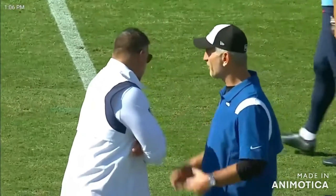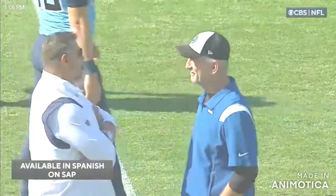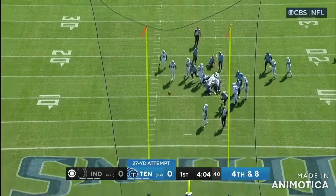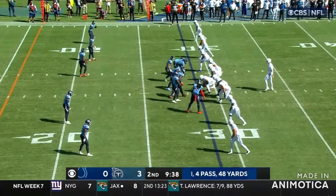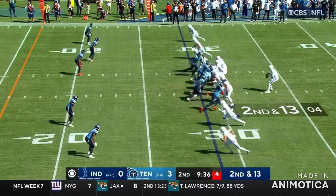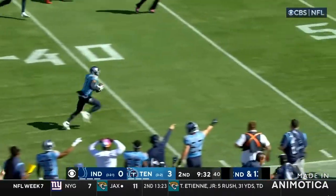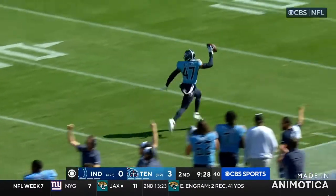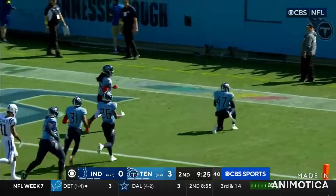Mike Vrabel and the Titans try to make it 5 in a row against Frank Reich's Colts. Hilliard has been pretty reliable. Could have had that one, and now Randy Bullock hits from 27 yards. Play number 9 on this drive. 2nd and 13. Quick pass is intercepted. Picked off by Amani Hooker, hooked up by Andrew Adams, and he's going to go the distance. Pick 6 for Adams.